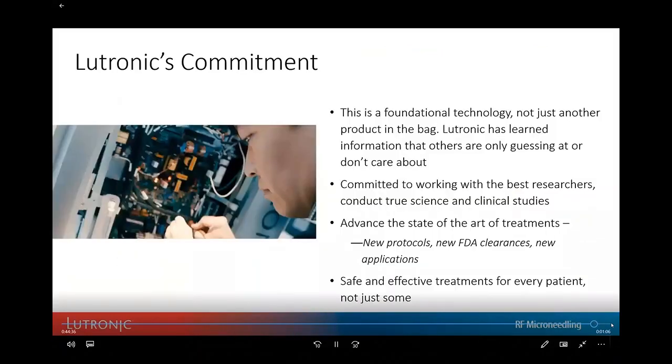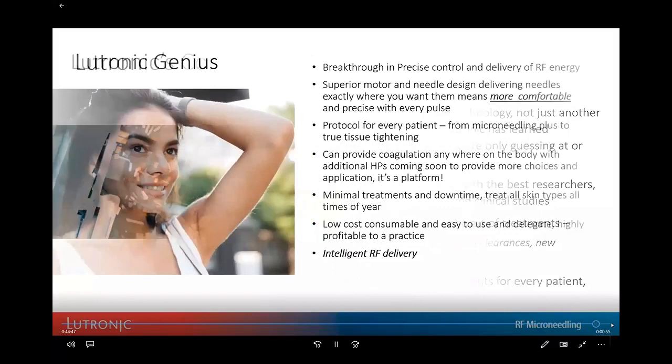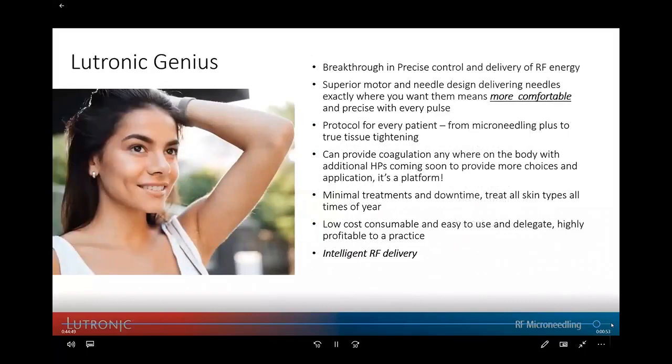And the company is committed to making things better, to developing new protocols. They have an in-house clinic where they're constantly looking at trying to make things better. So again, the critical features we've talked about before are really related to the technology. So the technology is better, and that makes for a more reliable procedure.